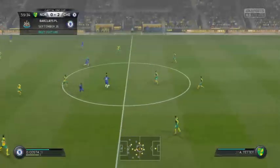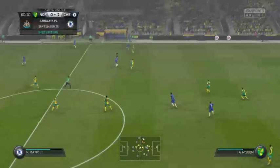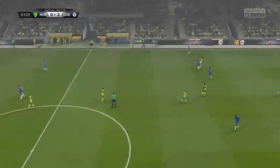Alan, what about Chelsea's next game? Yeah, they're playing Newcastle United in their next match in the Barclays Premier League, and I think they could coast home in this one.